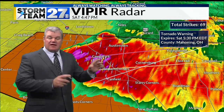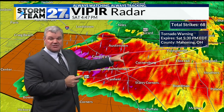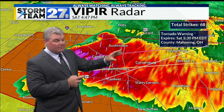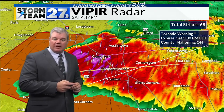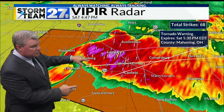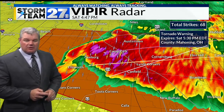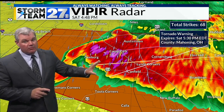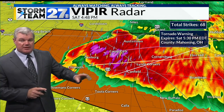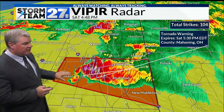Now moving into Austintown. Austintown, you're on the very northern fringe of this storm. I know it sounds scary right now. There's heavy rain, more than likely, moving through, and some hail and some gusty wind, and even Youngstown starting to get into the heavier rainfall currently. But the part we're concerned about right now is right around Ellsworth, moving into the Canfield area. And if you know someone in Canfield or Ellsworth or along this 224 line, I want to make sure they're in cover. I want to make sure they're in the basement, in the interior room as this storm moves through. Again, this is a tornado warning for central Mahoning County now until 5:30 this afternoon.